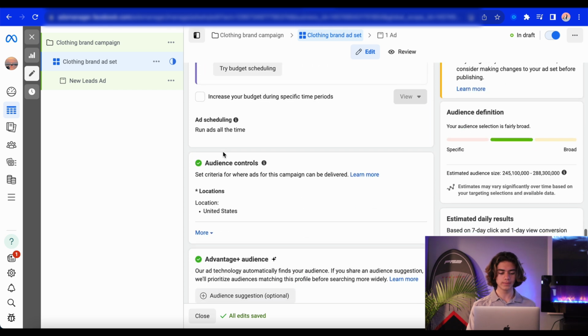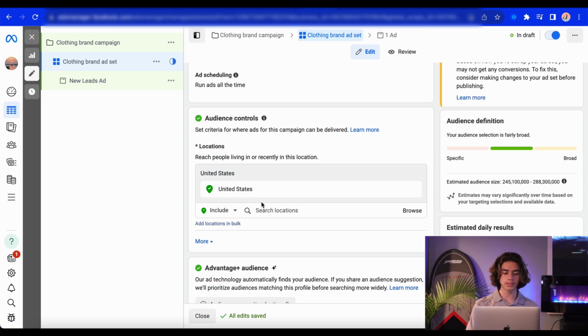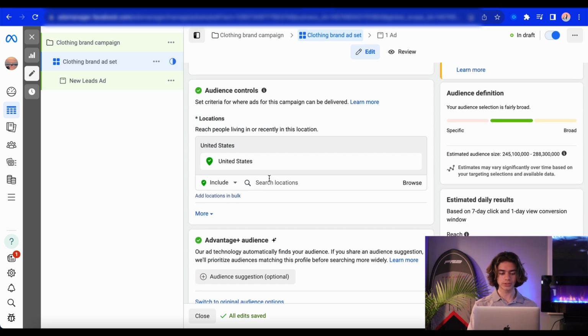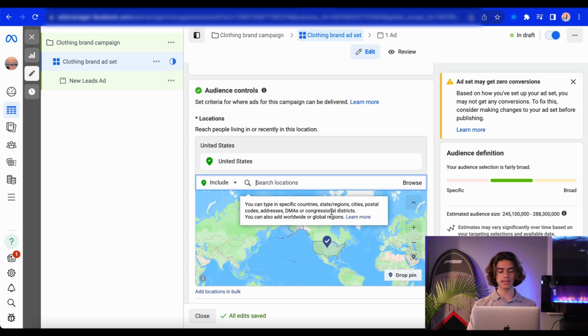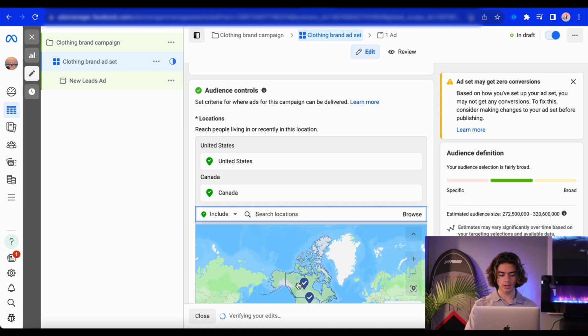Then we scroll down here. This is where we can choose the location. So where is your target audience? Where do they live? And this is where we can do that. So as you can see, you can search locations. So if I want to choose the United States, again, it's already here, but I can also say Canada. I can choose that, and then it selects all of Canada.